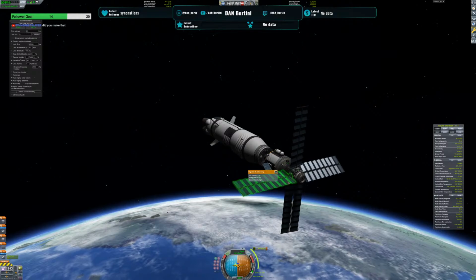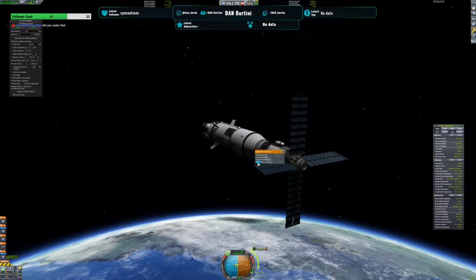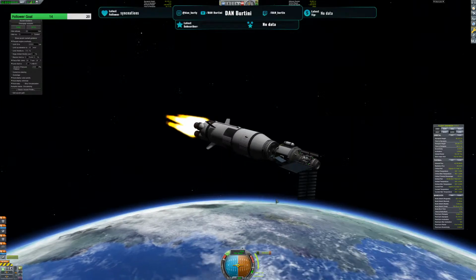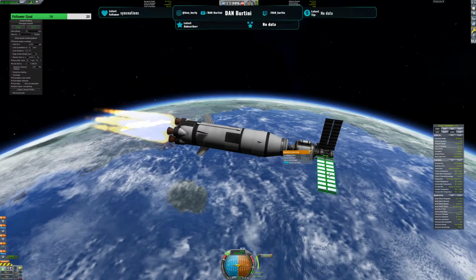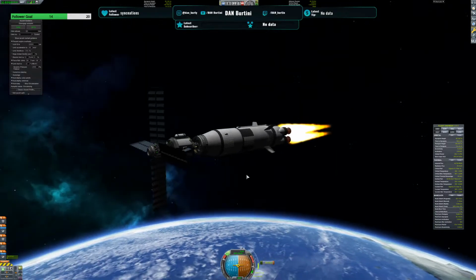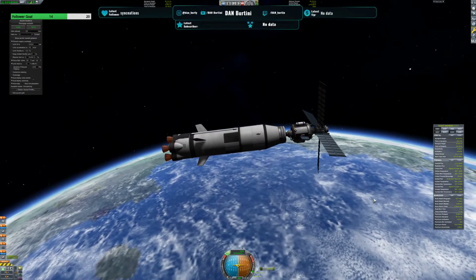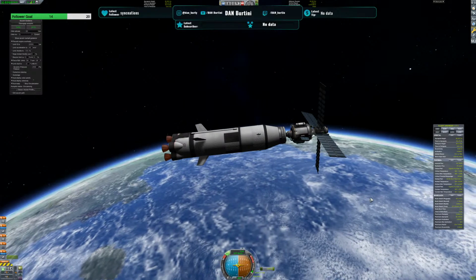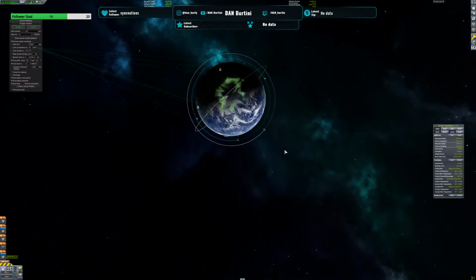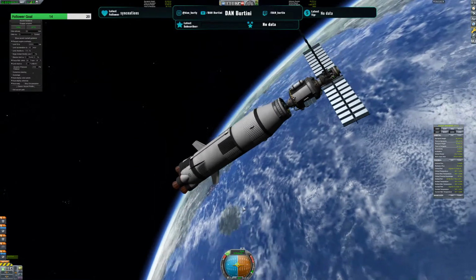I don't know why it puts all the solar panels out, but it does. I'm just going to bring them back in. Yeah, it's now burning for the orbit. Close, please. Oh, for goodness sake, I can't stop it from opening them. There we go. Not bad. Orbit complete. And we've still got fuel left, so that if we did want to deorbit this, we could.